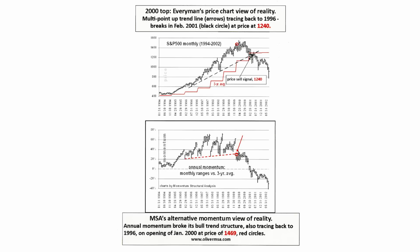But in the year 2000, the market was at a price level above 1400 at the end of 1999. And when we opened January of 2000 at a price of 1469, we broke annual momentum through a structure that is abundantly clear to your eye, but when you look at a price chart at that point, you weren't breaking a thing. In fact, on the price chart at the top of the page, you'll see a red circle. That's where the close of December 1999 was and the opening of January 2000. At that point, you're basically at the high of the market.